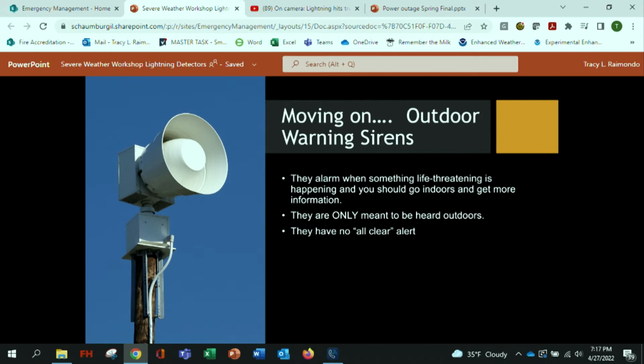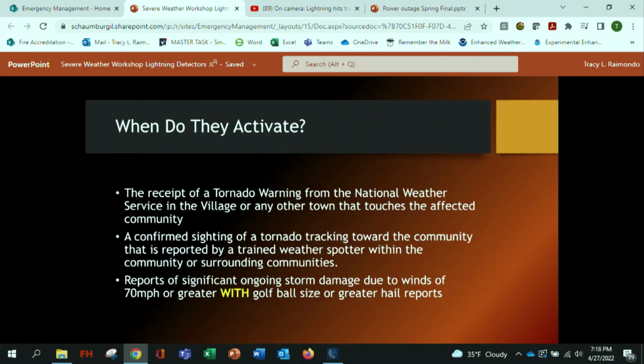And these outdoor warning sirens do not have an all clear. So like the lightning detectors, you'll get that all clear tone, but with outdoor warning sirens, you will not get an all clear tone. When do they activate? You get it with the receipt of a tornado warning from the National Weather Service in the village or any other town that touches the community.